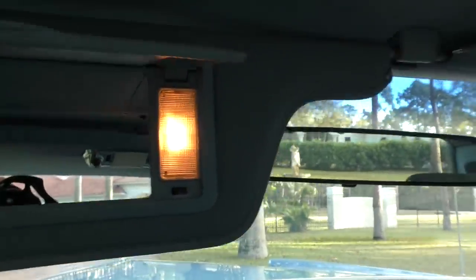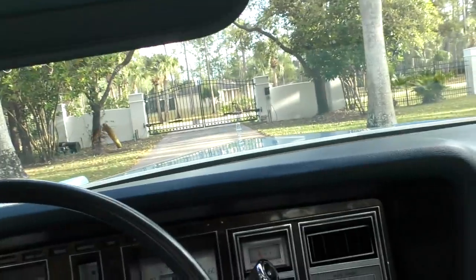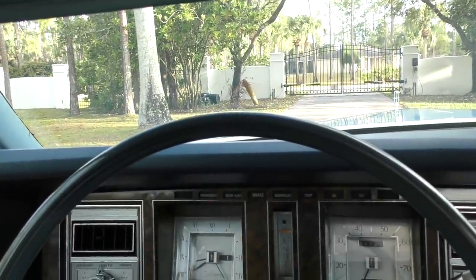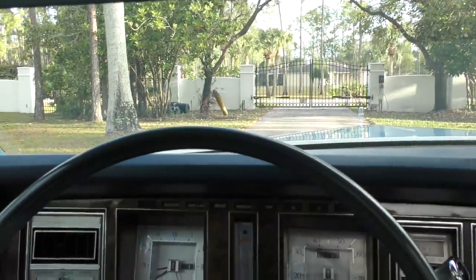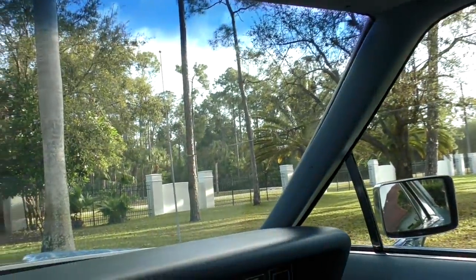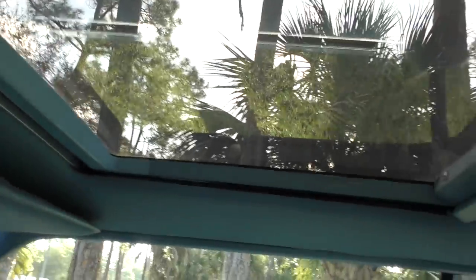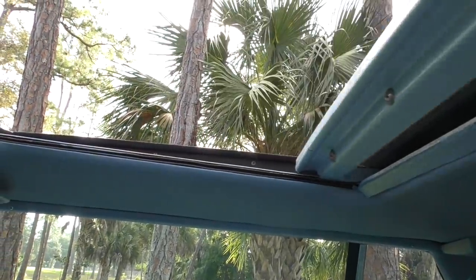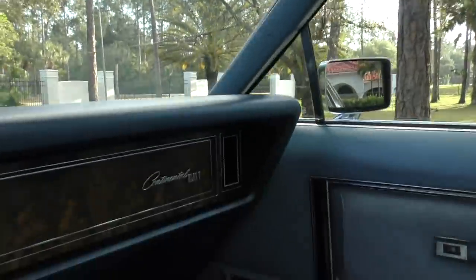Up here, you've got vanity mirrors inside, and the stupid lights fell out. I have to glue that in, probably. Give it a break. It's a 78 model. And also over here on the passenger side, those are staying in fine. Nice. And here's this big, fast-moving, beautifully working power sunroof. Love it. I really couldn't believe that.